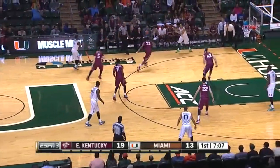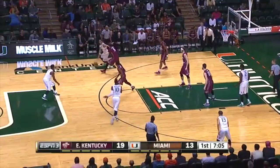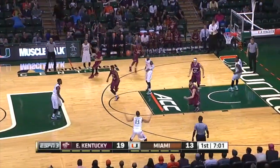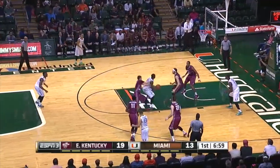McClellan works it around. Even though EKU is in a zone, look how active they are. Their hands are up. You've got 2 guys always flying to the basketball.